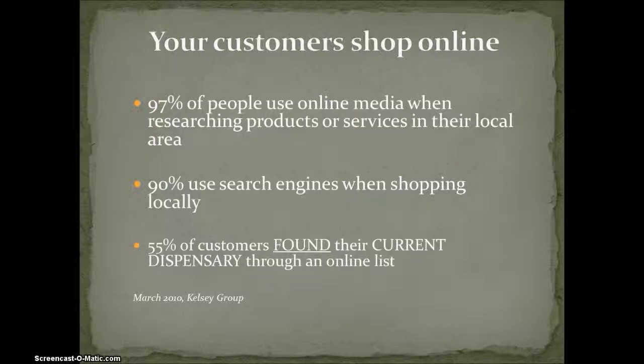90% of people use search engines when they are shopping locally, and over half, 55% of dispensary customers found their current dispensary through an online listing. Not just that they found you online when they were checking you out to see which of the many dispensaries their friends recommended really looks like the best. More than that, they found their current dispensary by going online through Google.